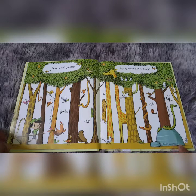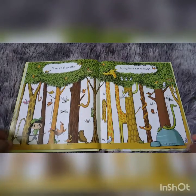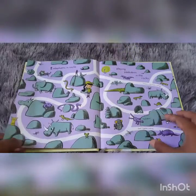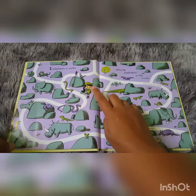Find one green bird. Spot the little white mouse. Everybody is hiding so nicely. Let's look. The zookeeper is looking annoyed. She is angry.